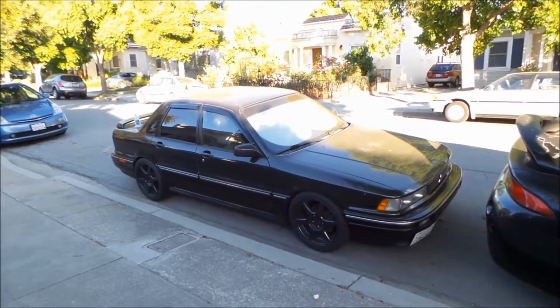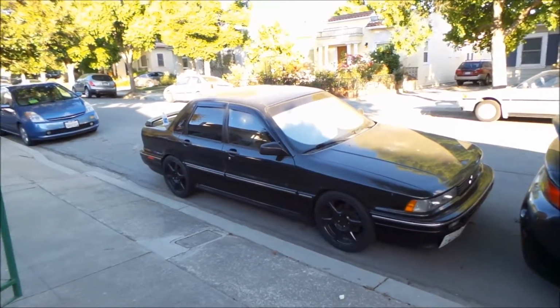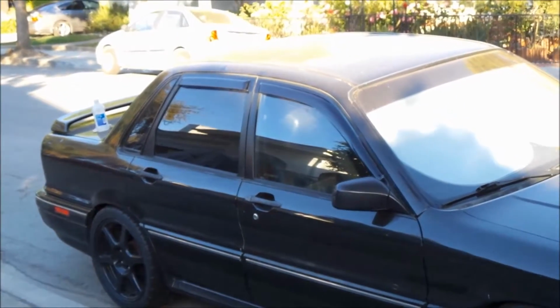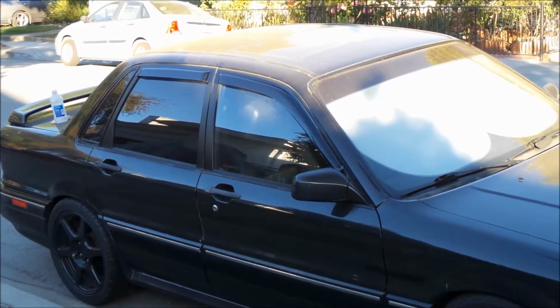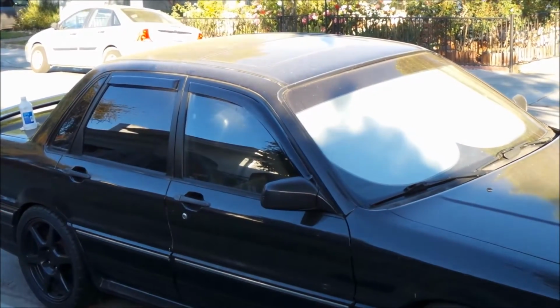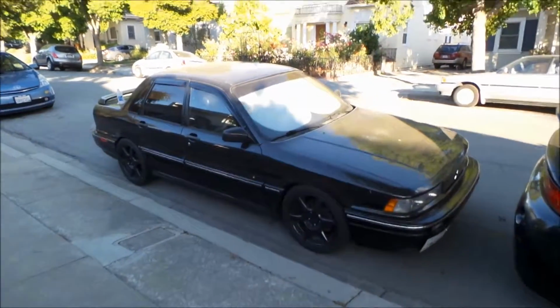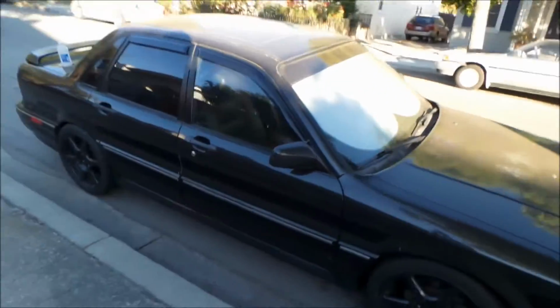Let's take a look at it from this angle. Get out of the shadow here. Yeah, it looks good. It actually goes pretty good with my visor strip. It does go pretty good with the visor strip. Yeah, this is old school, man. Anyway, so there you go.